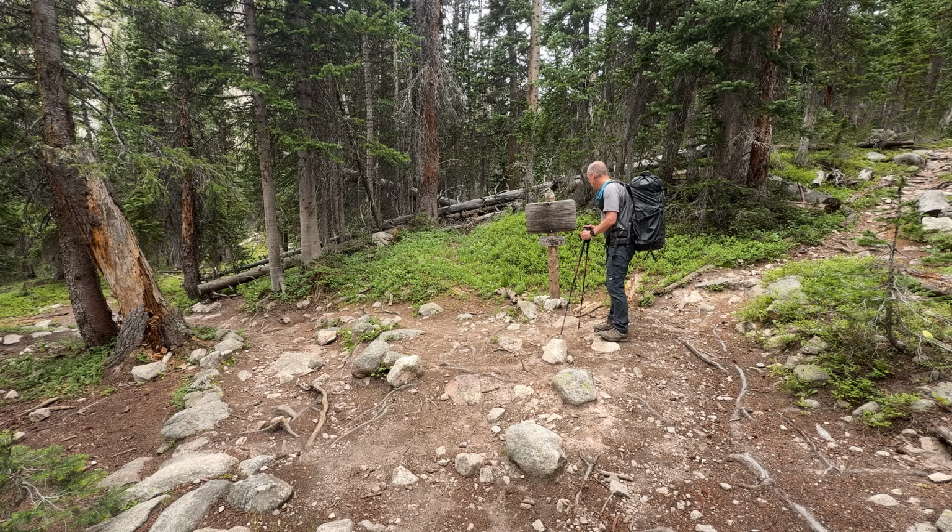To the right is camping for Thunder Lake, but we're going to turn left and head downhill to the lake itself.